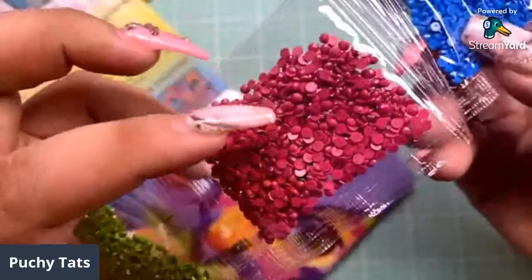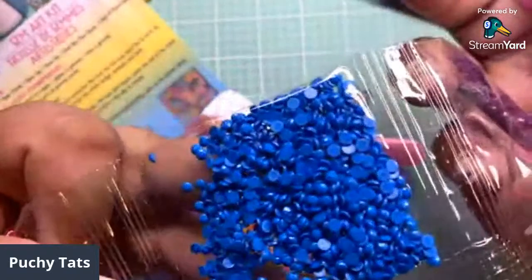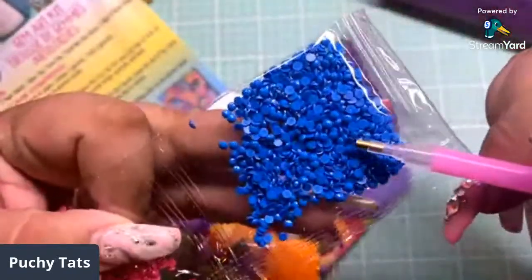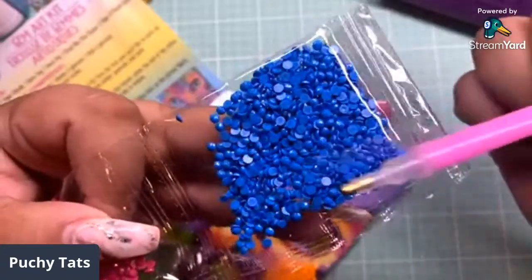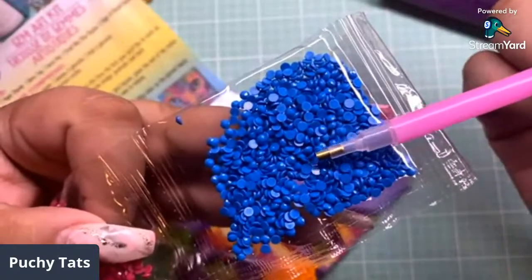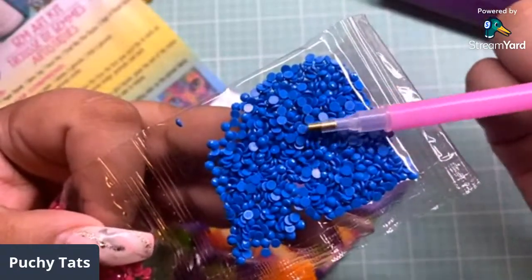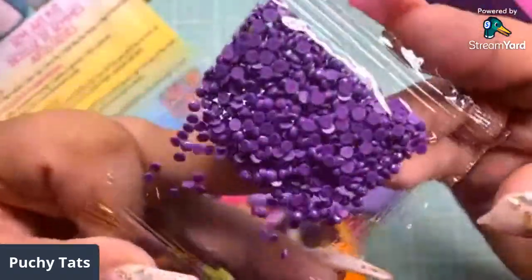We have collections that we can match the stuff up with. The blue is beautiful. This blue will go perfect with Sweet Story. Tara, what was that other collection with this blue? We were talking about it the other day. Sweet Story, Garden Party, maybe. It's a really beautiful blue, guys. And then this purple.